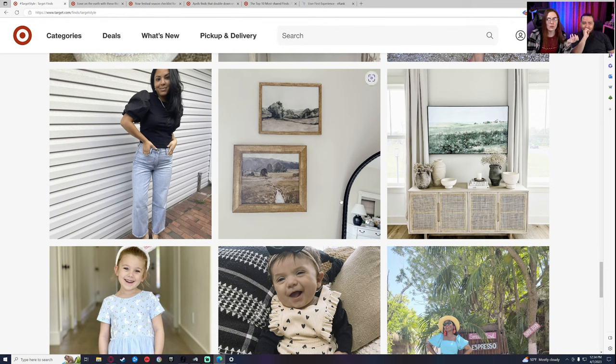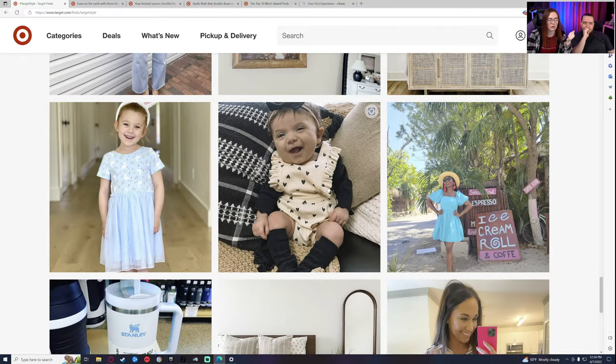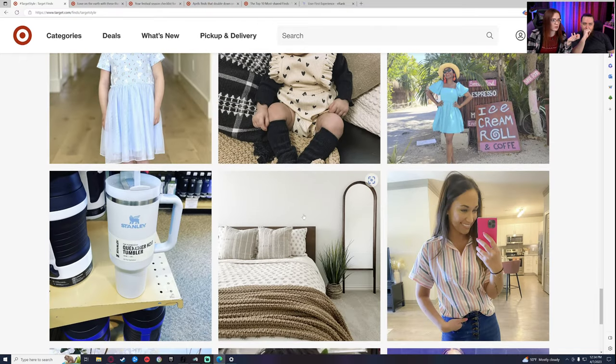Old frames too. For those of you who do vintage, start upcycling some of the old frames that you're finding. People are really, really digging the crazy old frames. There's just so much, guys.